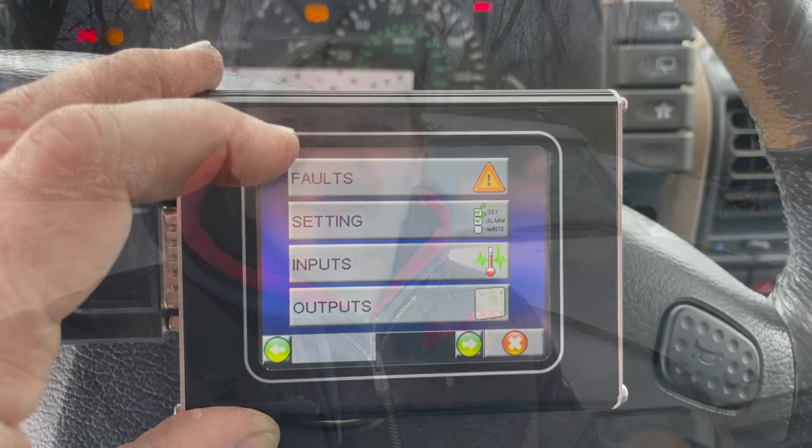So I'm gonna hook up the computer, see what the code is, see if I can reset it, see if I can get the traction control working. I hope that when I went over some stuff it didn't rip one of the cables for the speed sensors off or something like that. So I'll hook up the computer and see what I can do.